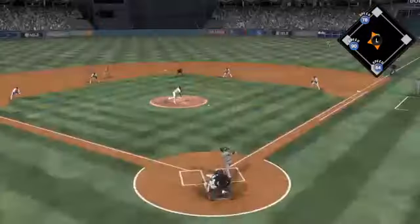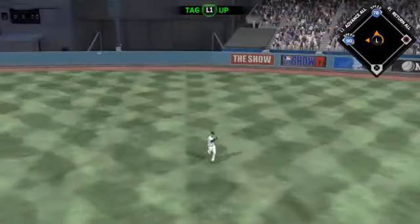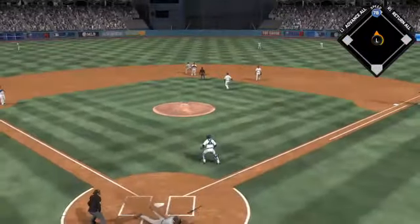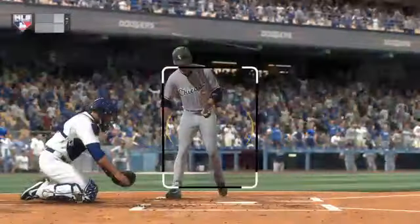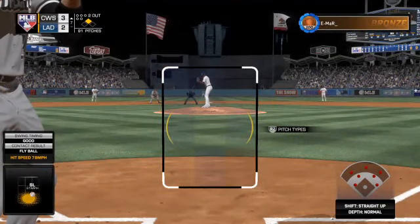Pitch swung on and hit in the air. Peterson has a read on it. Makes the catch, but the runner from third breaks for home. And he is in there. Now at the plate, Roberto Manuel. He started out the evening 0 for 2 so far.